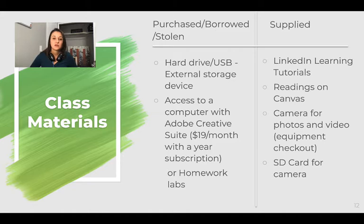So access to a computer with the Creative Suite. There is a homework lab on campus, so you don't need to purchase it, but most people choose to purchase it for their computers. So Adobe Creative Suite, $20 a month with the year-long subscription, but that's a student price, so you need all of those. That is the best option for this class.